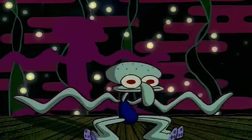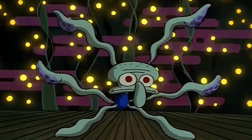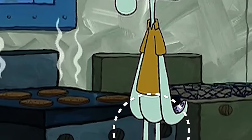We've covered similar mistakes like this in the past, but as most of you know, Squidward is a squid, so he's supposed to have multiple legs. I believe it's 6 legs. But in this one shot, our boy only has 2 legs, which is 100% a mistake.